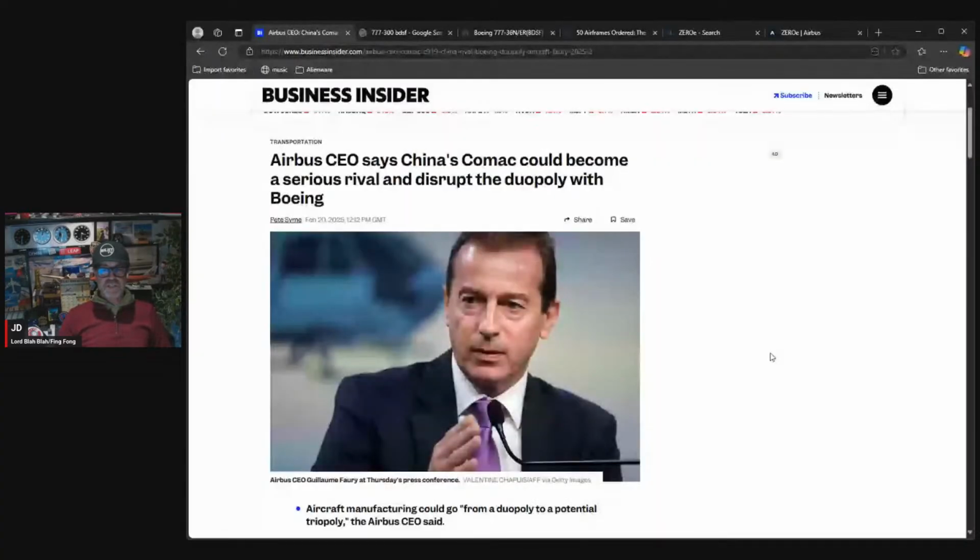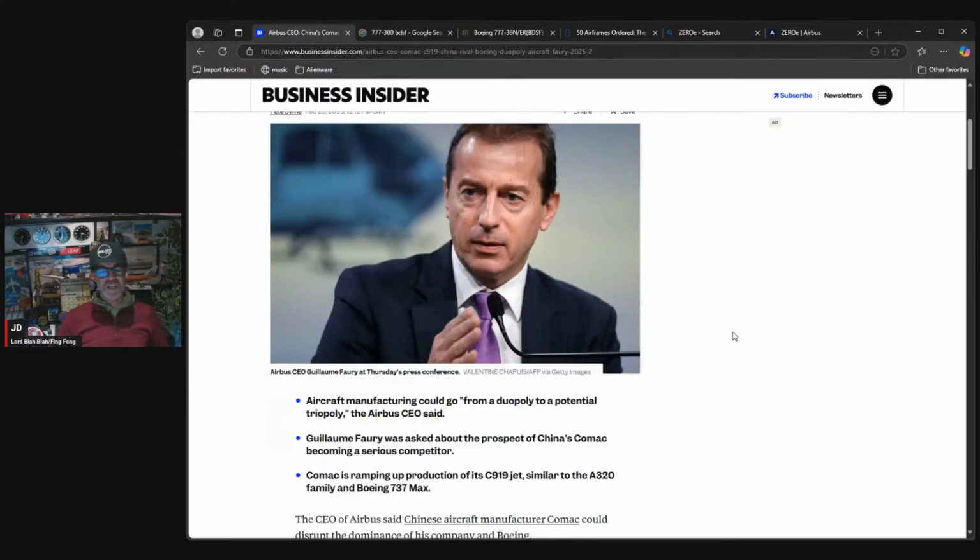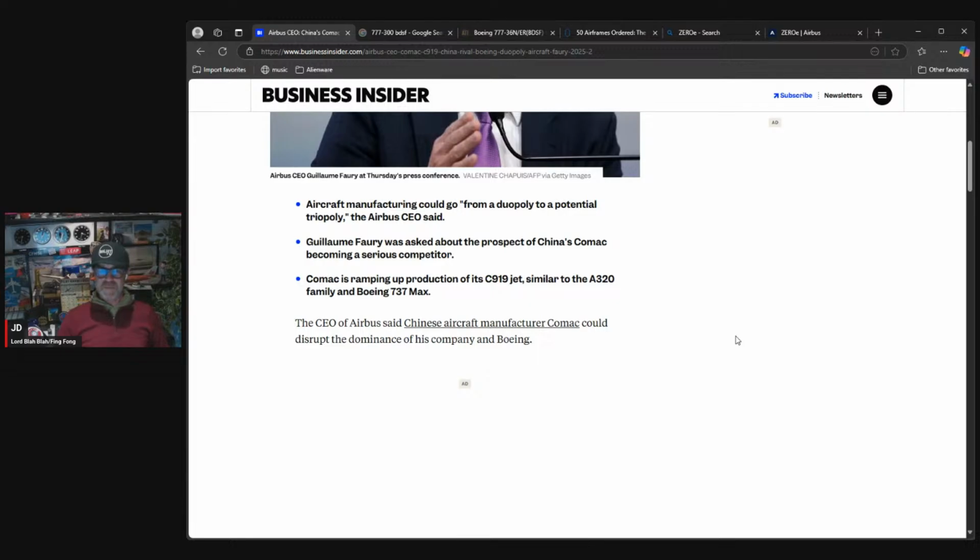Airbus CEO says China's Comac could become a serious rival and disrupt the duopoly with Boeing. Okay, so they've got a duopoly with Boeing, and they're saying now that it could become a triopoly, I think. Aircraft manufacturer could go from a duopoly to a potential triopoly, Airbus CEO said. Faury was asked about the prospect of China's Comac becoming a serious competitor. Comac is ramping up production of its 919, similar to the A320 family and Boeing 737 MAX. I think they're talking about ramping up production. 20 a year, mate, for each operator.